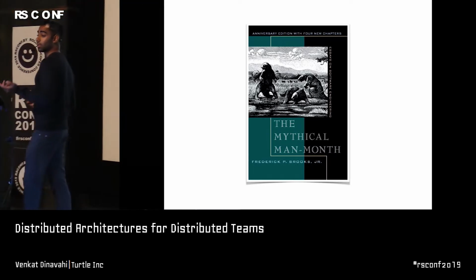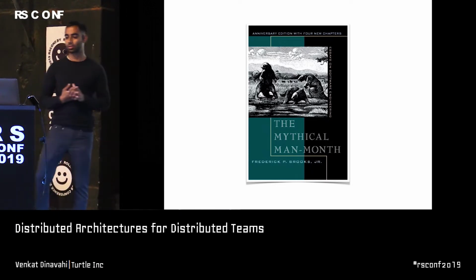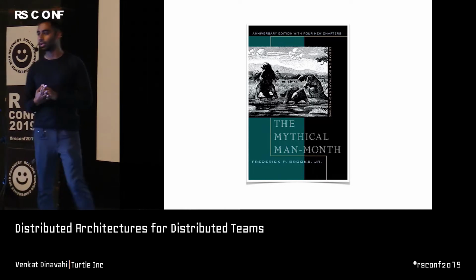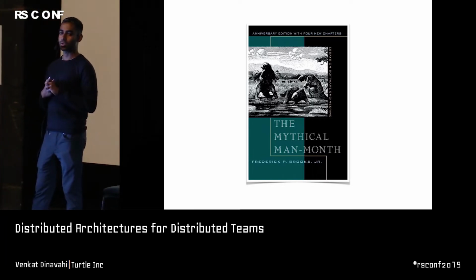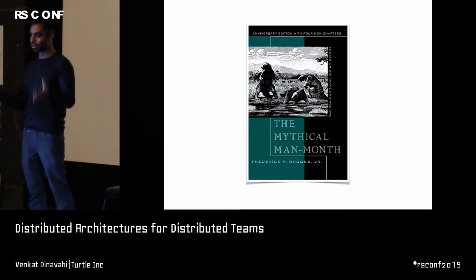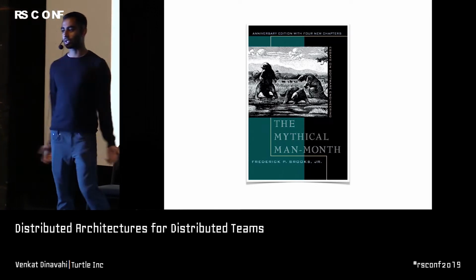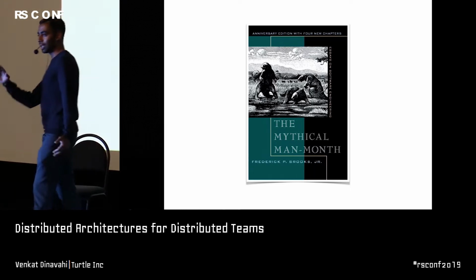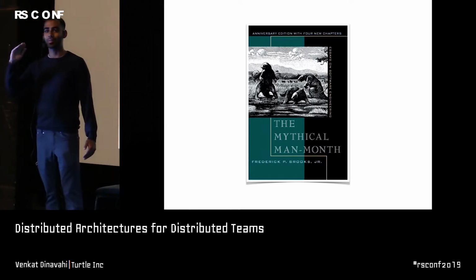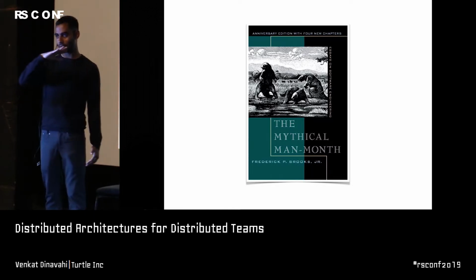One of the things that really stood out to him, one of the most famous observations from him, is called Brooks' Law. What Fred noticed was that when software projects were running late, the natural thing to do, if you have the budget, is to hire more engineers. So they would add more engineers to these projects, and he would see them actually slow down. And I don't mean the progress was getting diminishing returns.